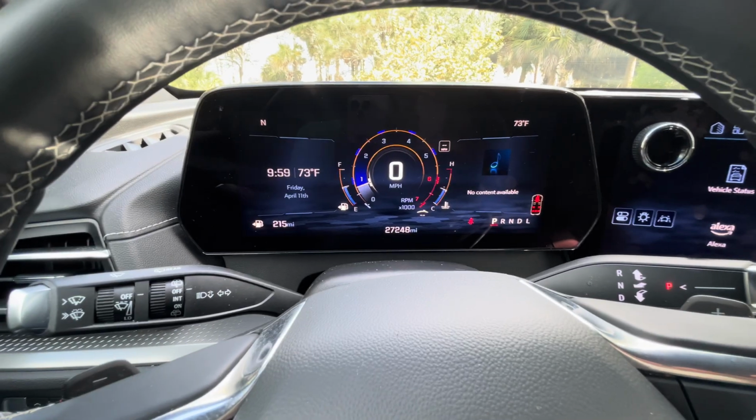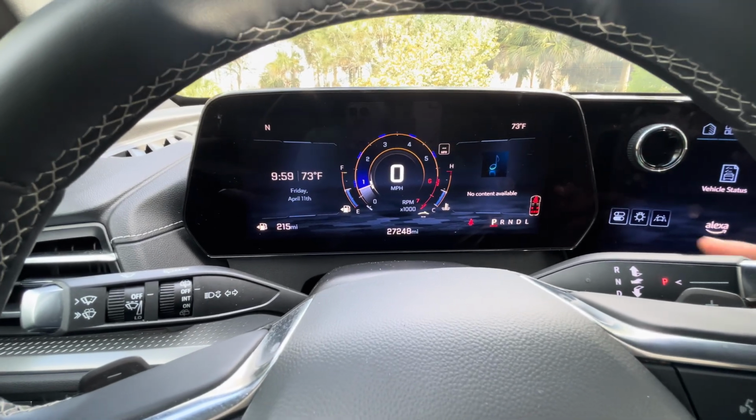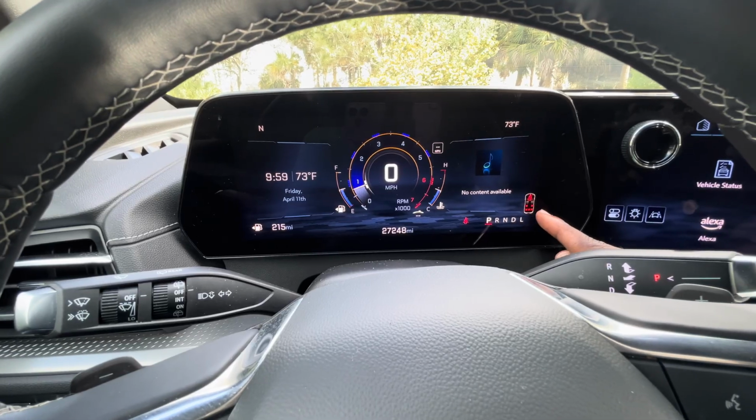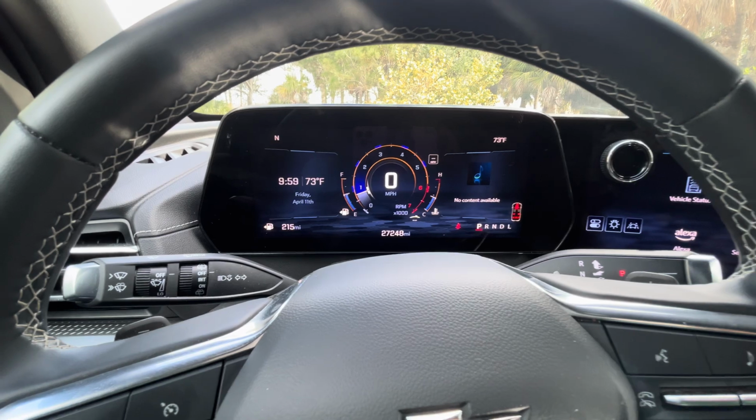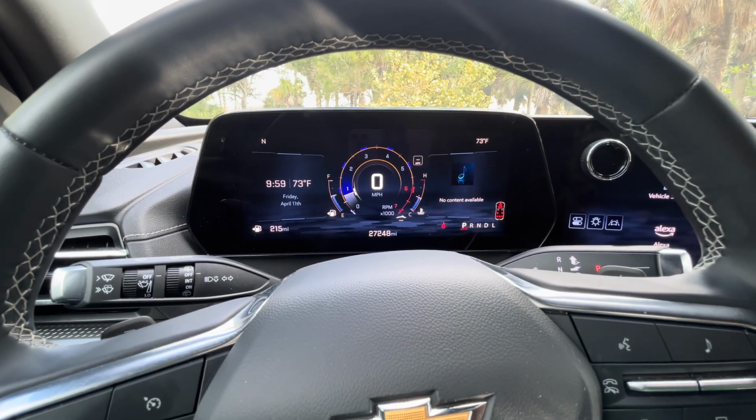And we also do get, I'm not sure if you guys can see that off to the right. This shows how many people are in the car and whether or not you guys have your seatbelt on. Now, we can change these modes. I'll get to that a little bit.